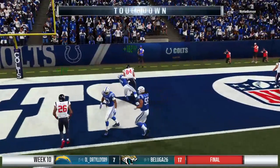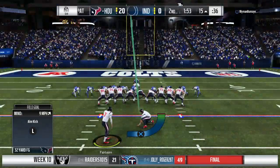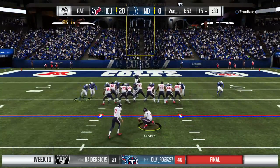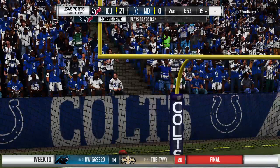And that is caught. Touchdown, Texans. Deshaun Watson with his 3rd touchdown pass of this 1st half. And the Texans will add on to their lead. Fairbairn good with the extra point. And it's now 21-0.